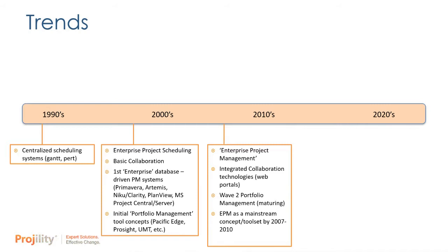We also started to see the second wave of that portfolio management, the strategic concept behind these tools. This started to mature. Tools started to mainstream a little more. They were available on modern platforms. They started to get easier to use. They started to become more Microsoft in terms of the nature of it.